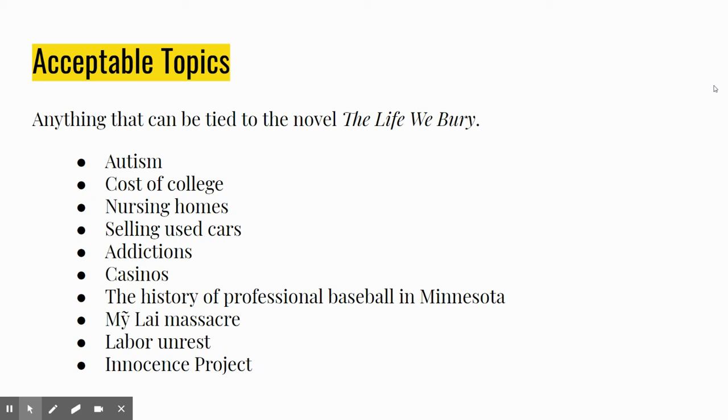The protagonist's mother is addicted to alcohol and gambling. Gambling leads you to casinos. He talks about the Minnesota Twins. So you can talk about the history of professional baseball in Minnesota. The My Lai massacre. The character was in Vietnam. The character in the nursing home was in Vietnam. So you can talk about all sorts of elements in Vietnam. I picked the My Lai massacre because there was an atrocity similar to that talked about in the book.